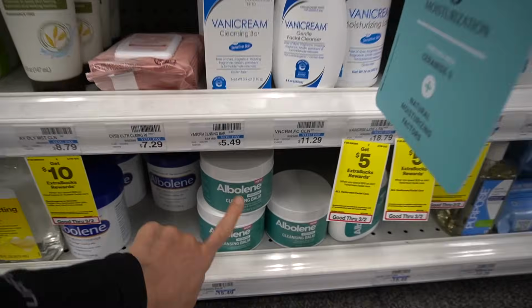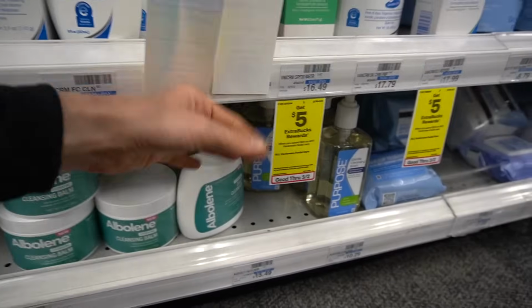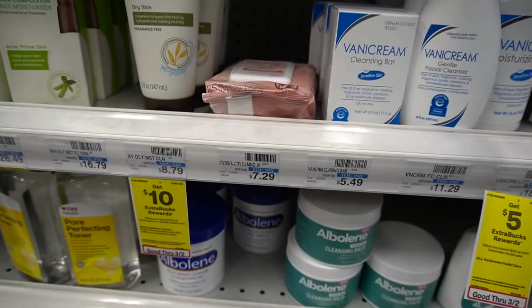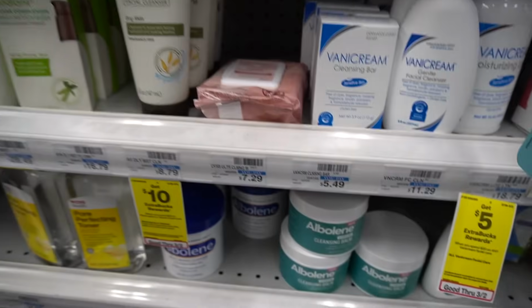They have the Albolene cleansing balm, which is pretty good, but honestly, the Albolene hydrating cleansing balm is very similar to the old Albolene moisturizing cleanser. Like they're pretty similar, the two.